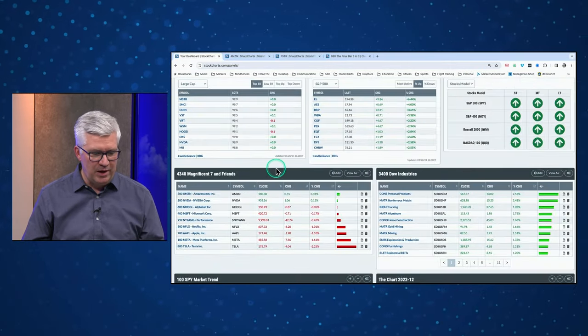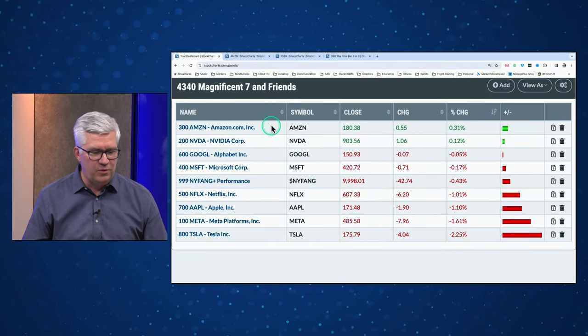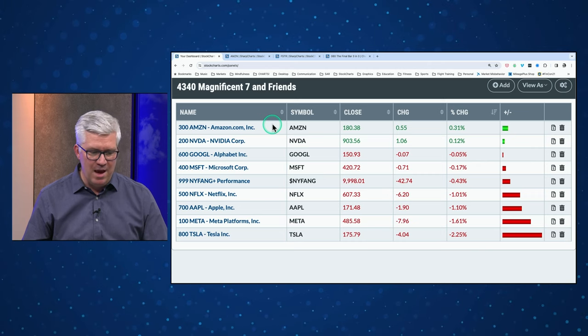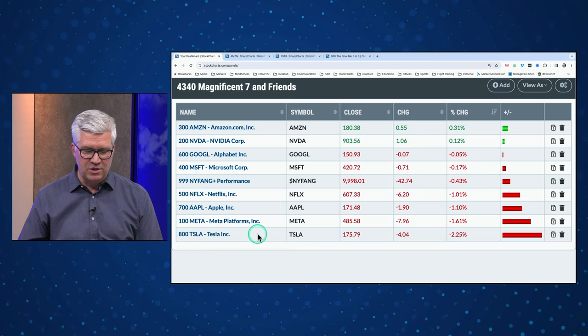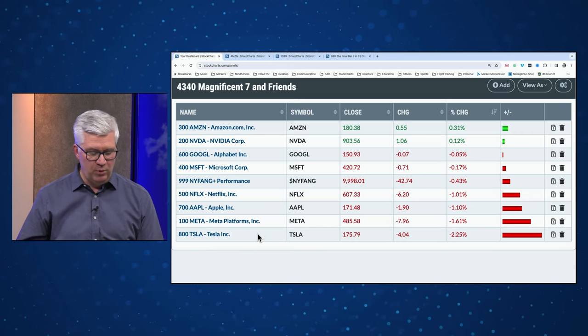Finally, looking at what I call the Magnificent Seven and Friends, these eight leading mega cap growth stocks, you can see only two of them finished in the green here on Thursday, Amazon and Nvidia. Everything else is in the red. Tesla leading the way lower, down 2.25%. Meta down 1.6%. Apple down 1.1%.